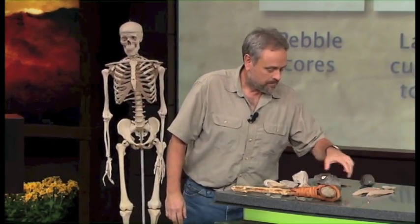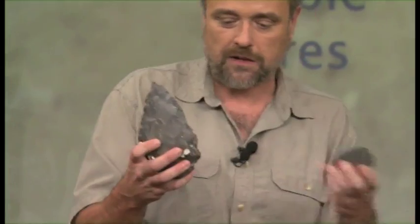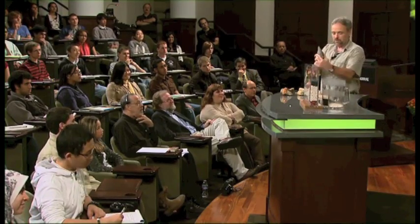Mode two tools are these sorts of things, these large cutting tools. And if you think about it, they're really kind of stretched or expanded or scaled up versions of the pebble cores. They're the pebble cores what SUVs are to reasonably sized cars. Think of this as the Hummer of hand axes.